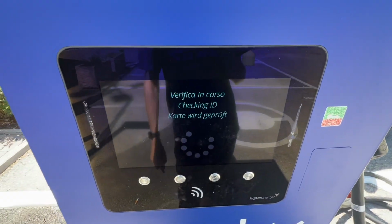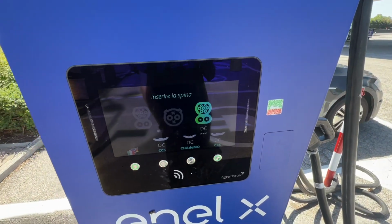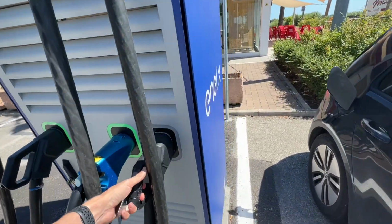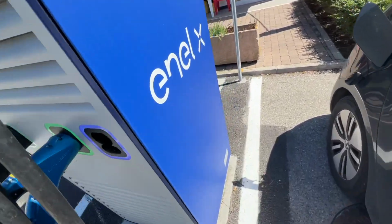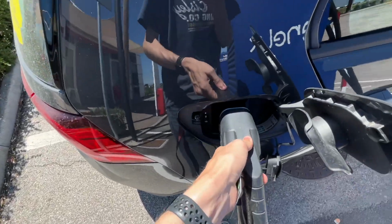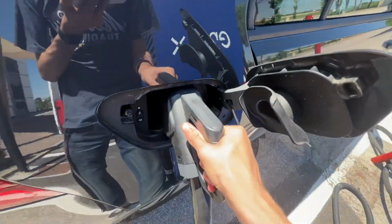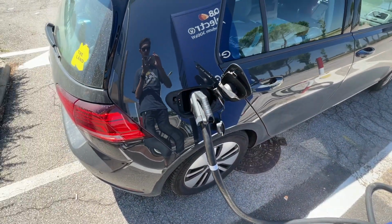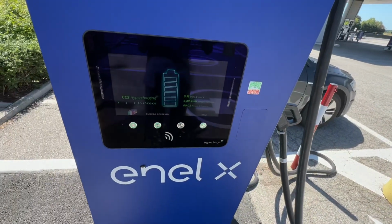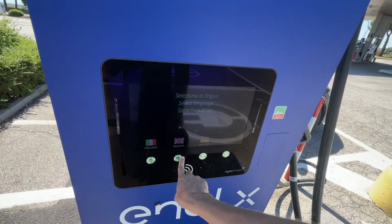We'll do just that. Yep, we want this one. It's available. Fed cables for 300 kilowatt charging, which we can do, sadly. So here we go. Let's let them communicate. Looks good right now. Set this to English.